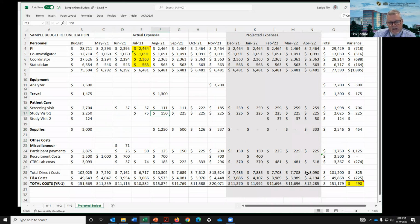And this shaded area is still projected. These are expenses yet to come. And every time I think about future expenses, I now have new information based upon what has actually happened, what I've already spent money on, what stage of my project I'm already in. I've got that knowledge that can now inform these decisions here.